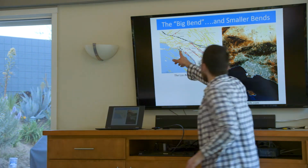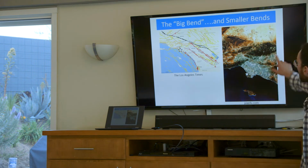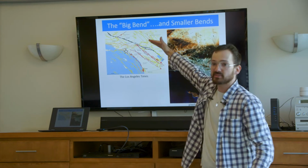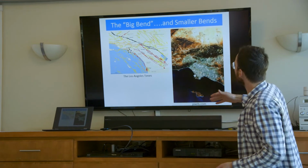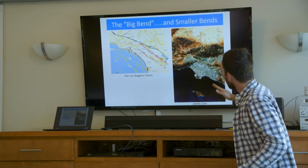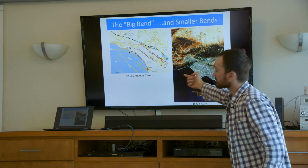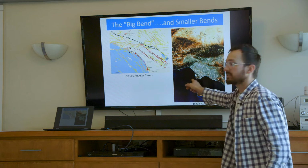And so here we are on the peninsula, and here's an aerial photo. Here's the San Gabriel Mountains, the mighty San Gabriel. See how straight the edge of the mountains are? That's the San Andreas. And so here's our little Palos Verdes fault out here offshore, and then it bends around right here, and that's why we get PV.